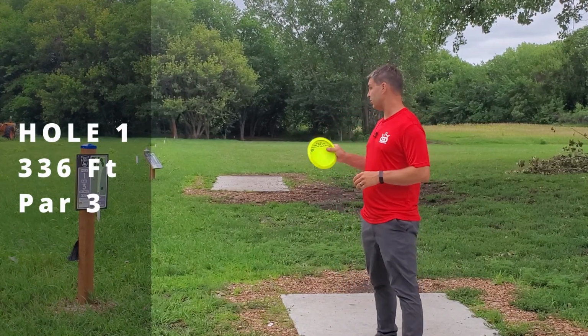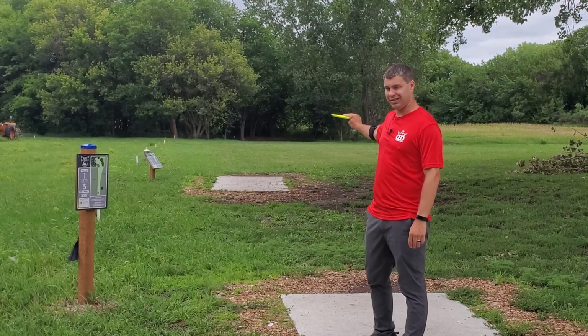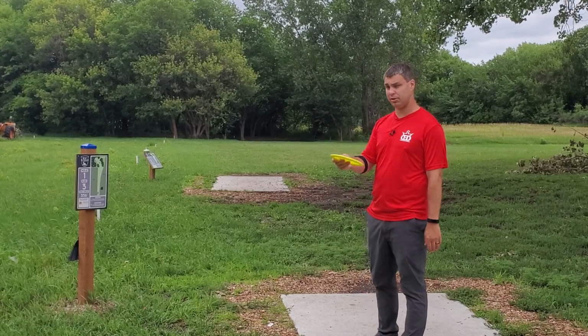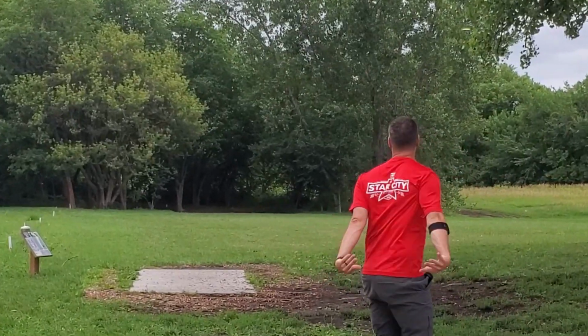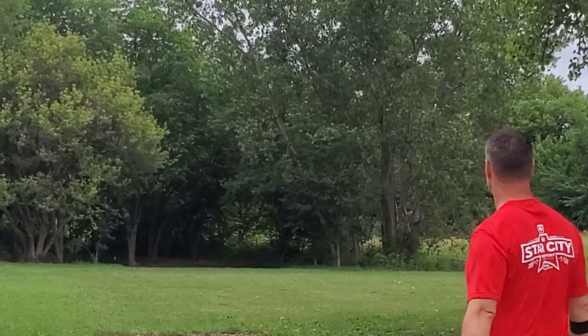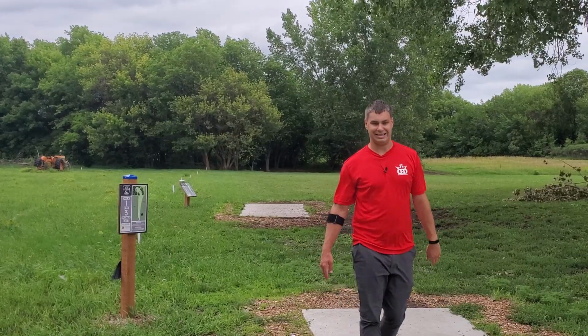Hole 1 is 336 feet. You gotta get into the mouth of this kind of gap right there. And then once you're in there, you gotta get a little bit to the left. So I'm gonna throw something stable out to the right side and hopefully it kind of hyzers in right before that. All right, a little bit too far to the right.